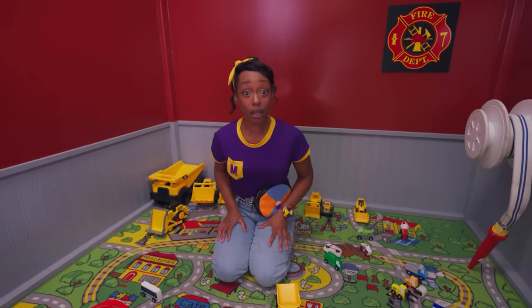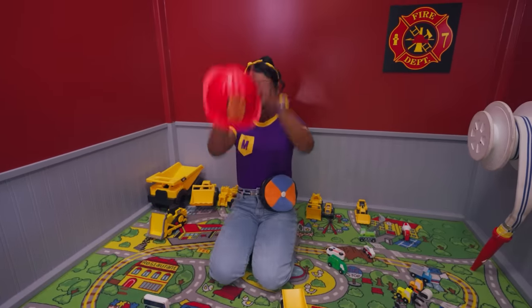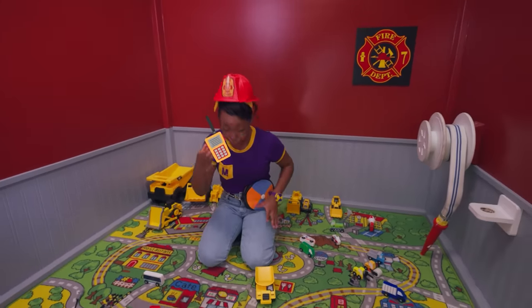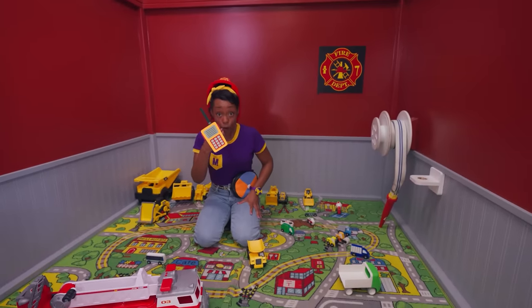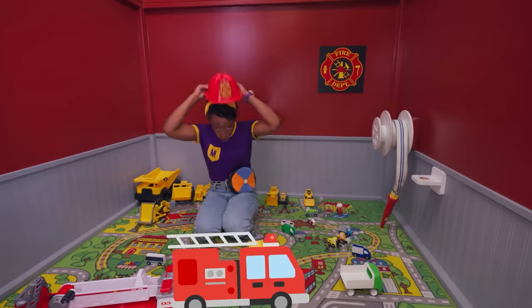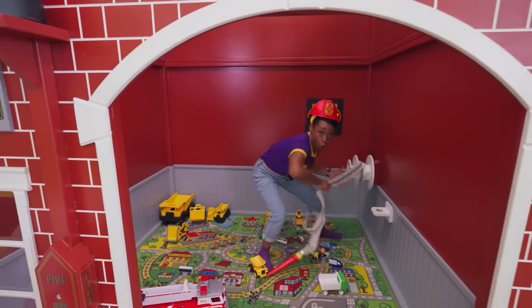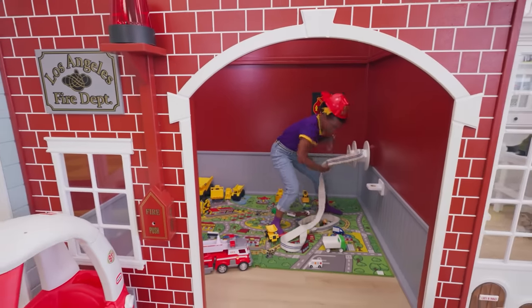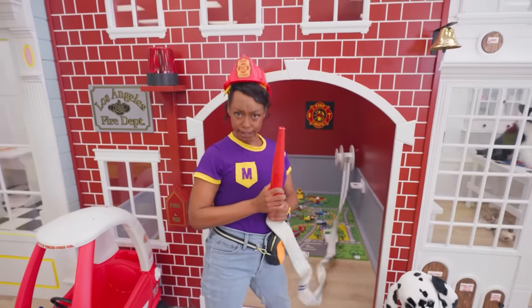Do you hear that? It's a siren. Oh, we gotta get ready to go. Put out a fire. Hello? Yes? Fire? On 123 Fire Road? Oh no! Let's go! Grab our hose! Firefighter Meekah is on the way. Grab my hose and save the day!